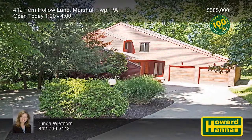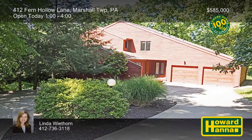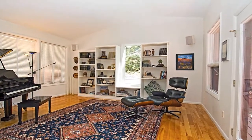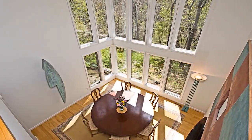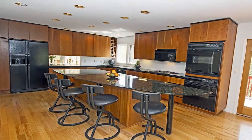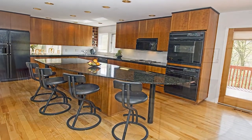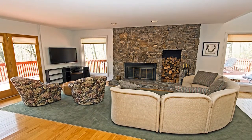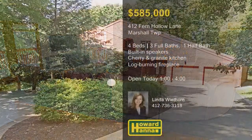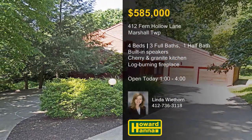This custom-built four-bedroom contemporary with an award-winning interior is set on a cul-de-sac in Marshall Township. The hardwood living room has been fitted with built-in speakers and bookcases. A dramatic two-story wall of windows in the dining room frames views of a wooded vista. Custom cherry cabinets and granite countertops collaborate in the open concept eating kitchen. Recline in front of the family room's log-burning fireplace or follow doors out to an expansive rear deck. Examine this home and its 2 acres of wooded privacy this afternoon with Linda Weathorn.